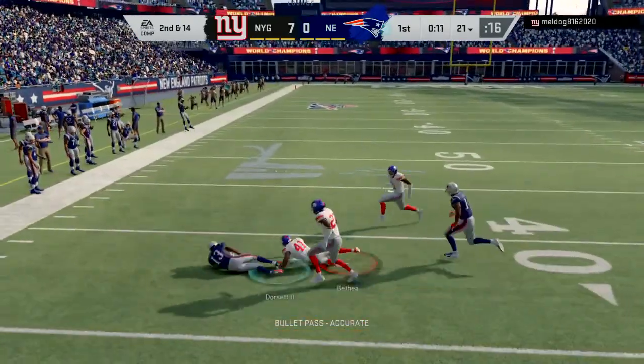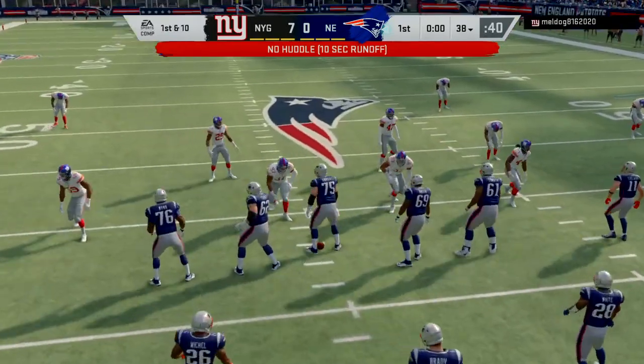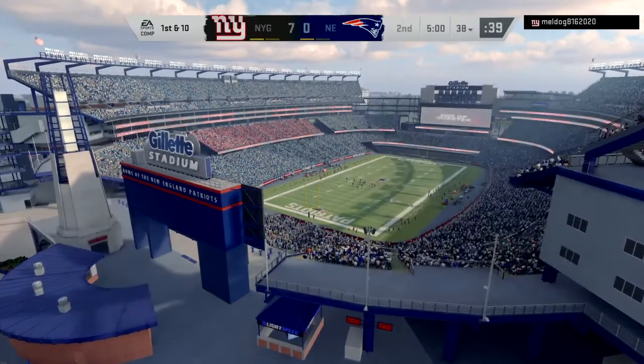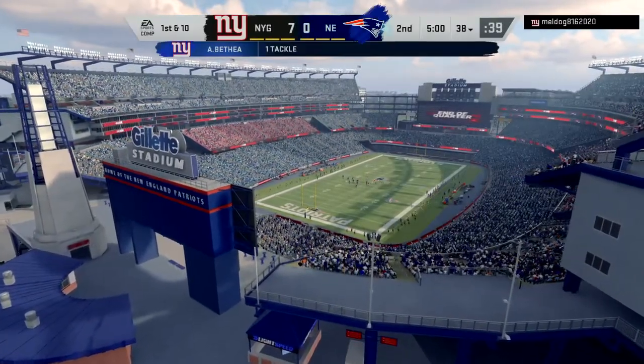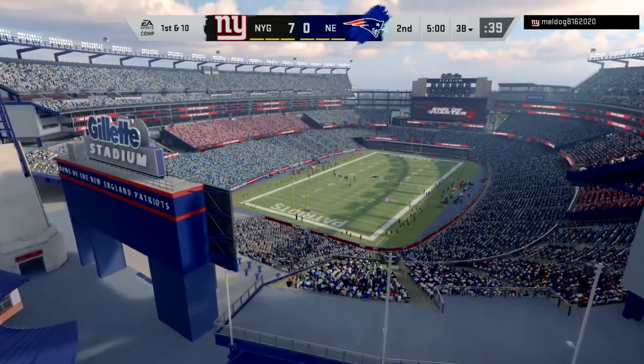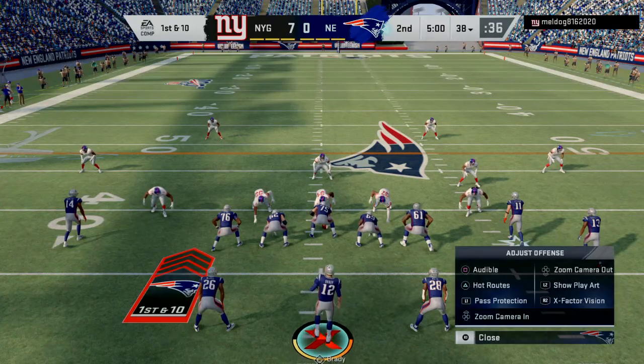Brady. Philip Dorsett hauls it in. And he's taken down but able to slip across the 35. 17 yards there for the Patriots as they've got themselves a first down. After one, 7-0 on EA Sports. So here's a 1st and 10 at the 38.